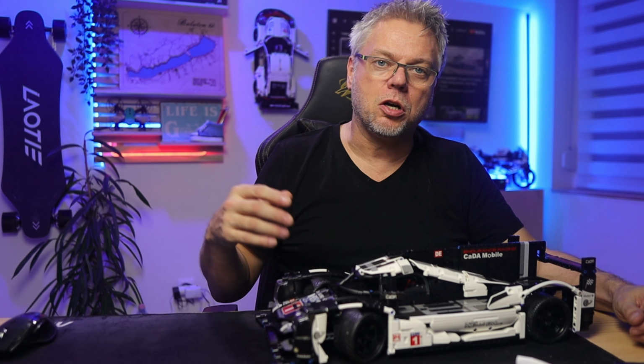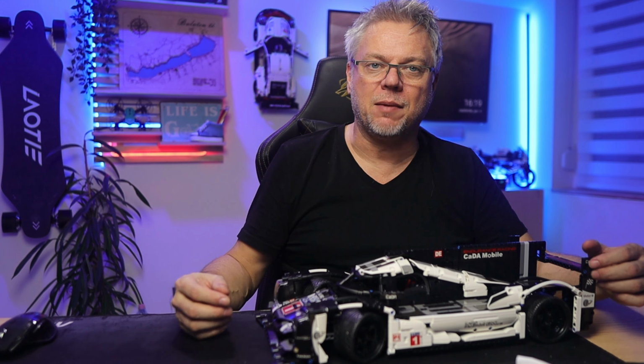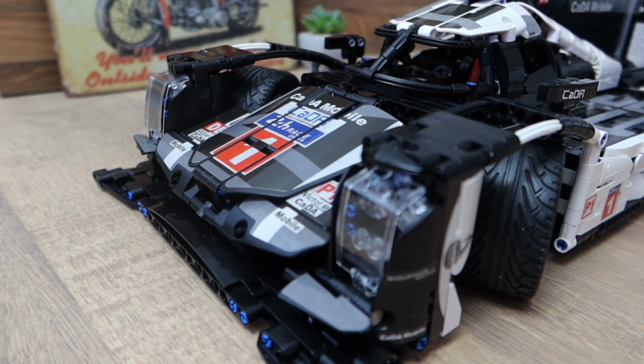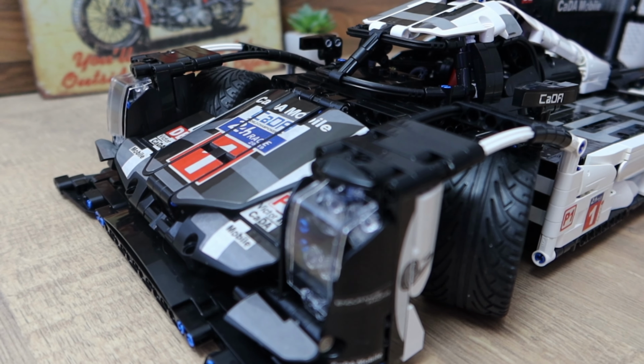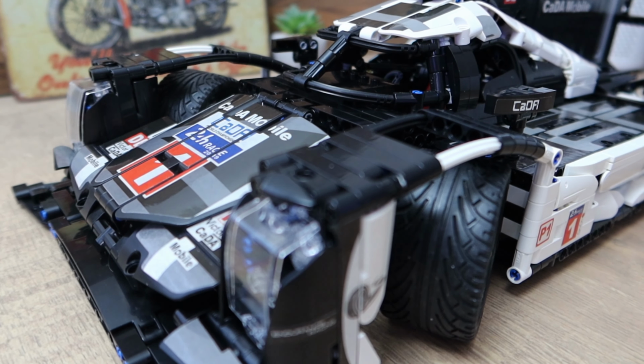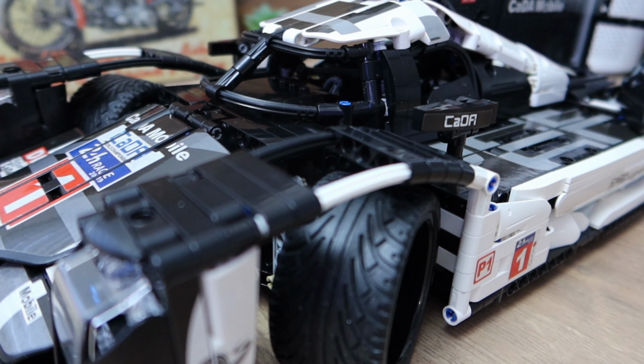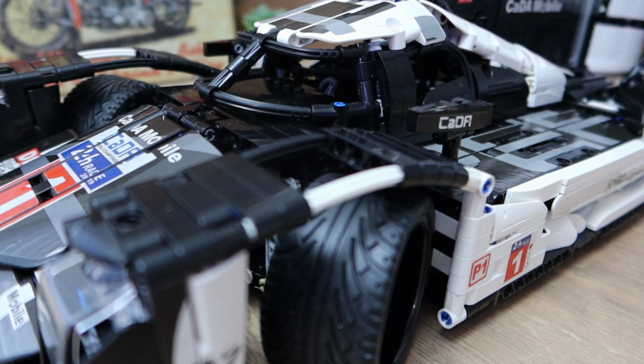I bought a Cada car on AliExpress. It was on sale for 21,000 forints on Black Friday. Now I think you will get it between 23 and 26,000. What is very important is that the Lego similar car in a similar size costs over 80,000 forints.